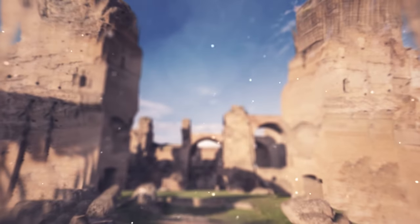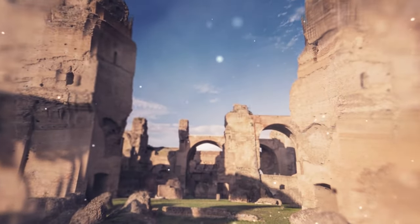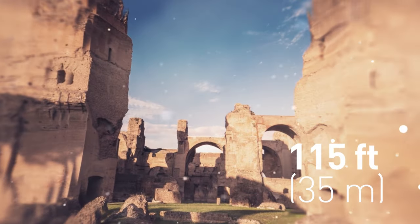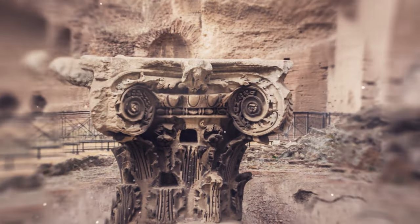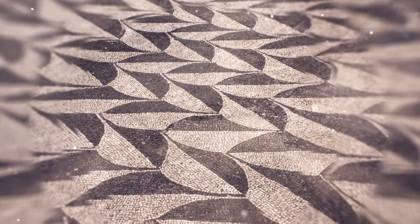It was a circular hot steamed room measuring 115 feet in diameter. It had not one or two, but seven heated pools inside. Above your head, you'd have seen a magnificent dome supported by large granite columns. The entire structure was richly decorated with multicolored glass mosaics and the finest white marble.